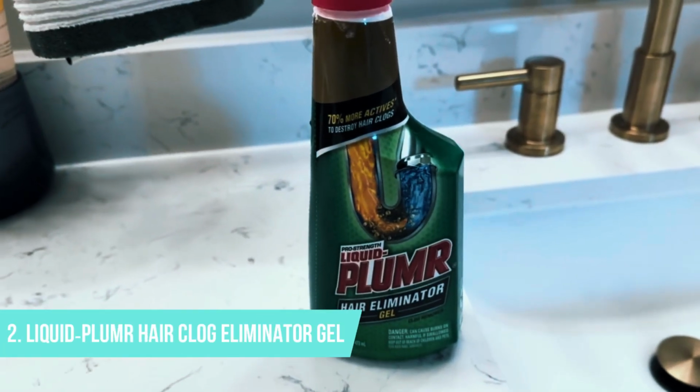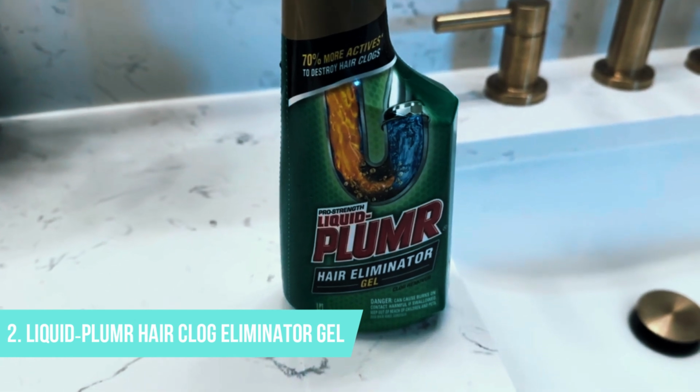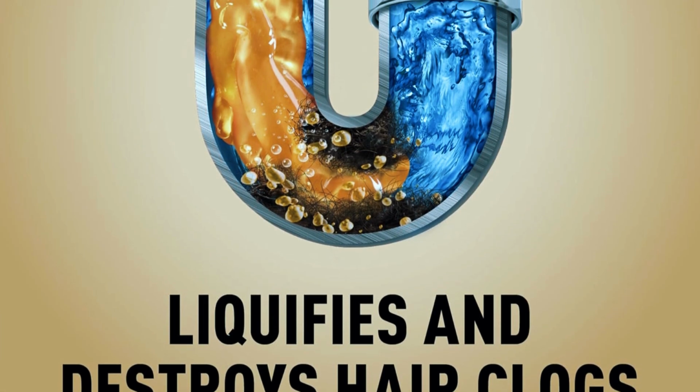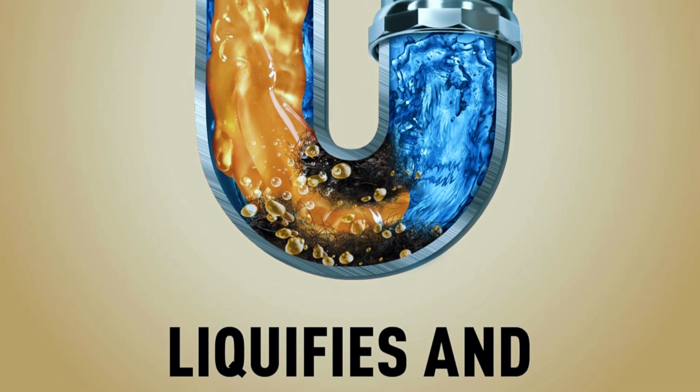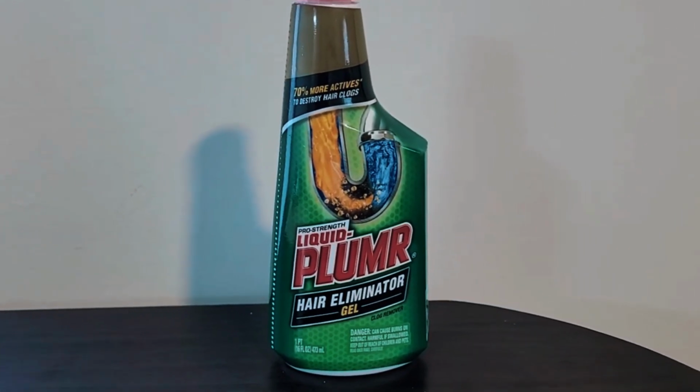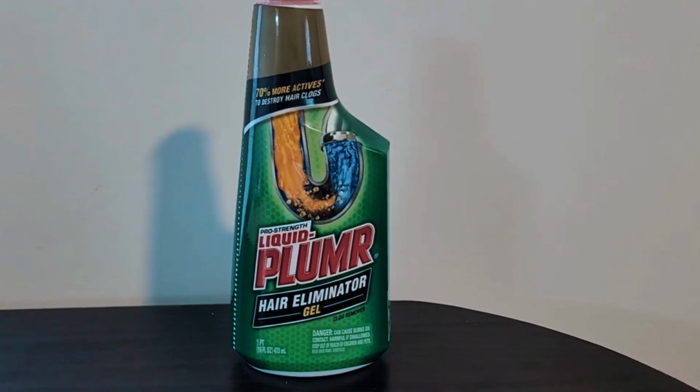Number 2. Liquid Plumr Hair Clog Eliminator Gel. If your drains clog frequently because of hair, Liquid Plumr Hair Clog Eliminator Gel is one to keep nearby. It's formulated specifically to tackle hair clogs, which are often one of the most stubborn issues in bathroom drains. The thick gel consistency pours slowly and sticks to the clog, giving it time to break everything down.